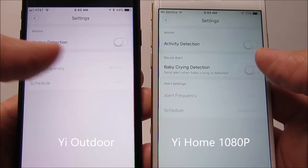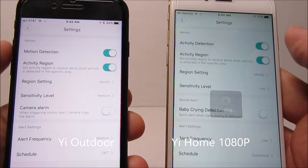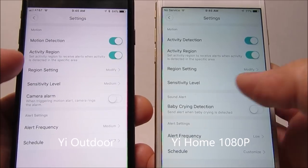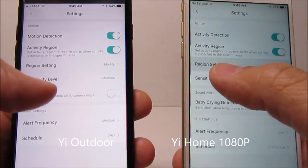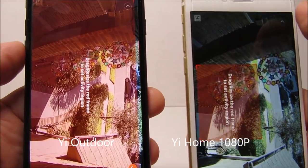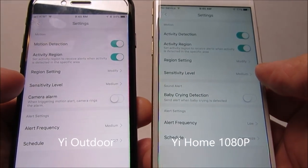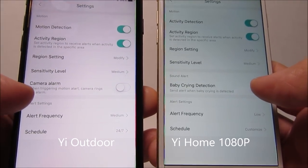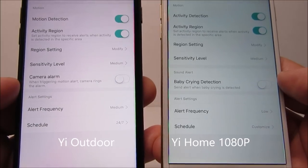On the smart detection settings, the labeling is just different: motion detection for the outdoor cam and activity detection for the home version. Turning them on, you will have the option to specify the areas where you need to detect motion. Both of them will have the same options and settings. Now, the outdoor version will have the camera alarm, which will sound 3-second beeps when motion is detected, and the Yi Home camera will have the baby crying detection.